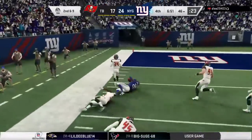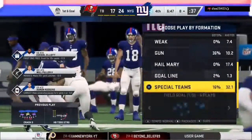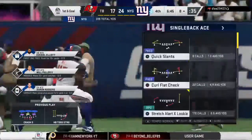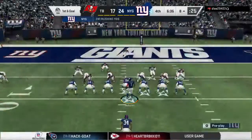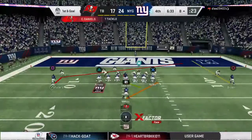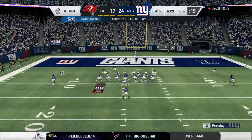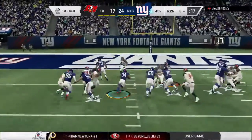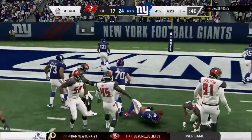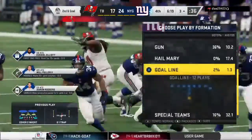Power running by Zeke. And he gets this down deep into Tampa Bay territory. A big run that time by Elliott. 46 yards. So 1st and goal, 6 points here would go a long way toward wrapping this one up. And he'll give it here to his running back. And he'll work his way closer to the goal line as he's got 5 down to the 3.